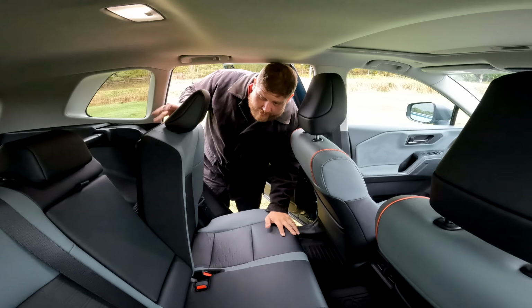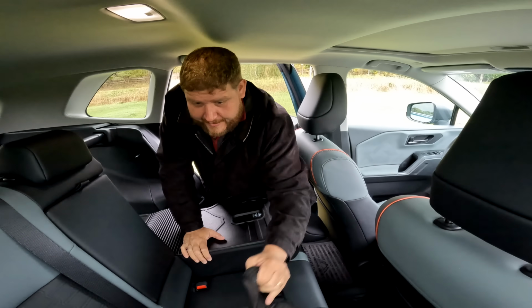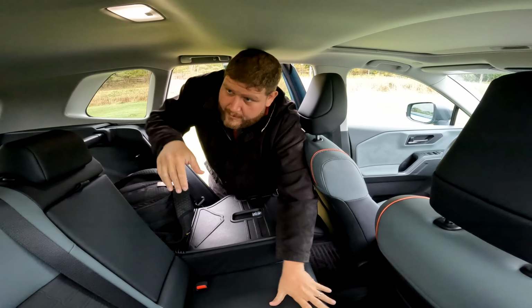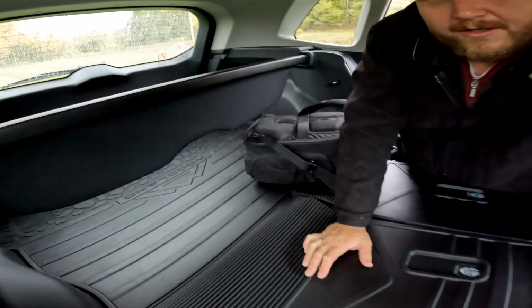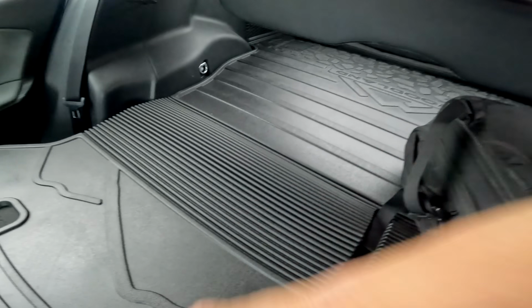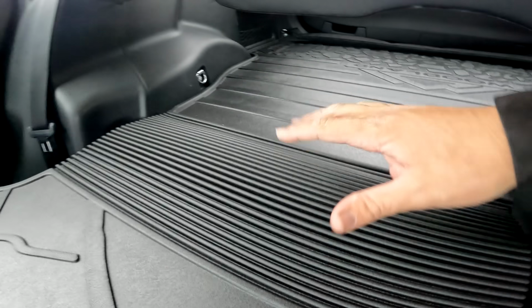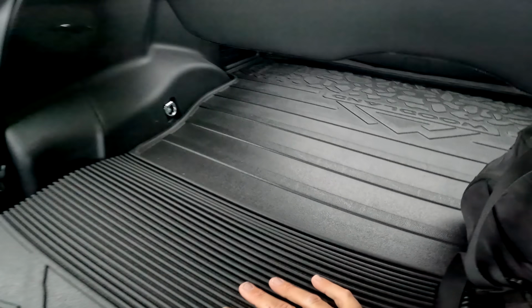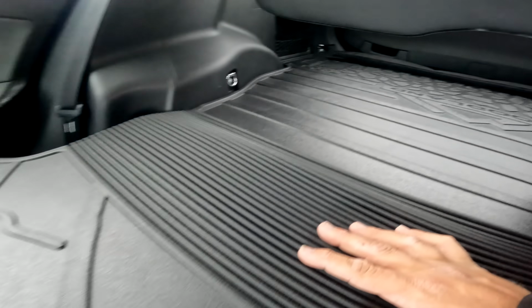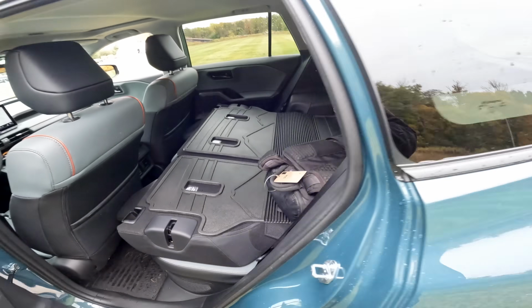Now, one other thing I can show you, we do have a 60-40 split here when it comes to the cargo space. So we'll go ahead and put all these down, and then I'm going to pop the camera off the glass here so I can show you what I think is a really smart feature, and it's this right here. It's the fact that the rubber mat from the back comes all the way through. These actually go down, and then the rubber mat stays right onto the seat. So because it's the Woodlands edition, if you do have something that's nasty and wet and muddy, you're actually getting coverage right up onto the back of your seats.